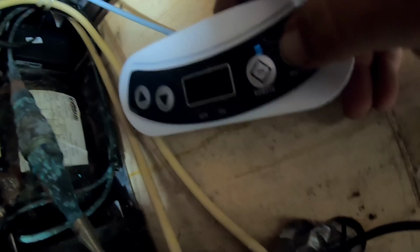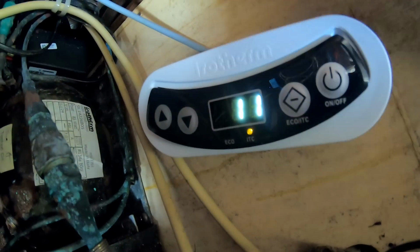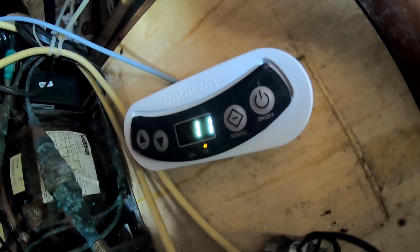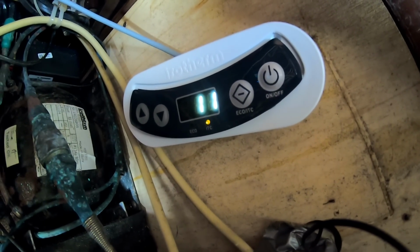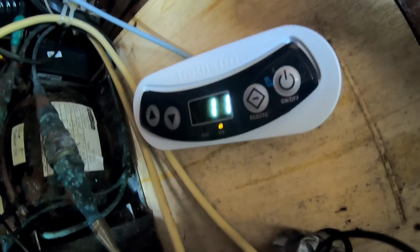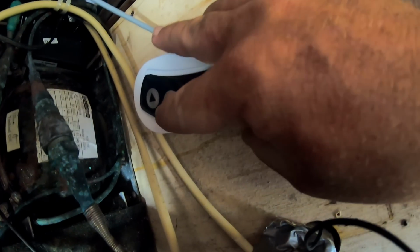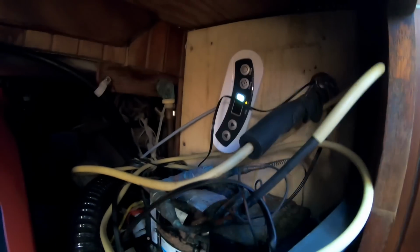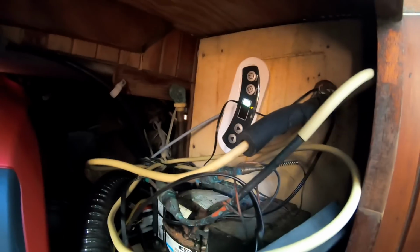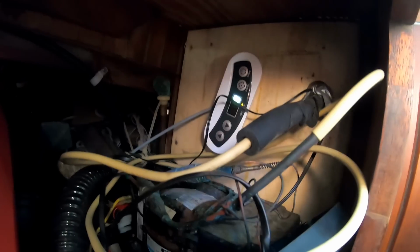I'm just going to come out and say it. The instructions for this thing absolutely stink. But I think I got it figured out. There we go. Internal temperature control. Then we got to find out what... Well, I think I got it working. Obviously, everything's got to go back and be mounted properly.